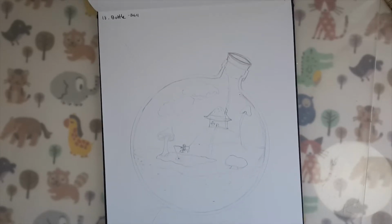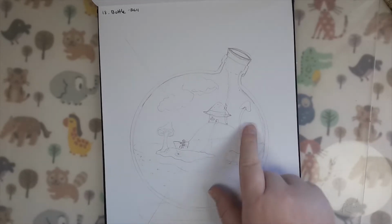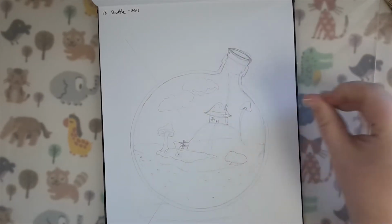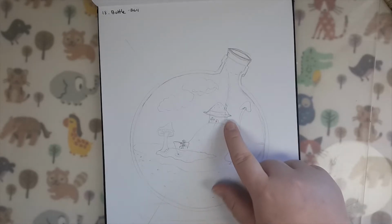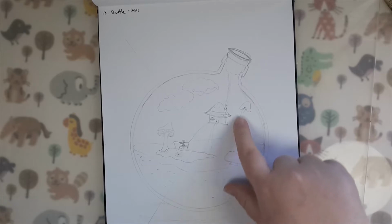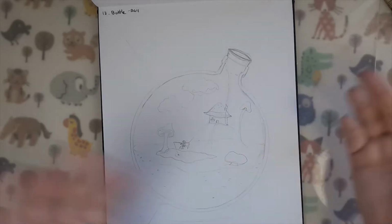But what I decided to do is draw a round bottle with kind of a mushroom kingdom inside. It's not a kingdom at all, really. It's just a mushroom house and a mushroom tree and a mushroom big tree and a mushroom bush. I'm just going to draw this.